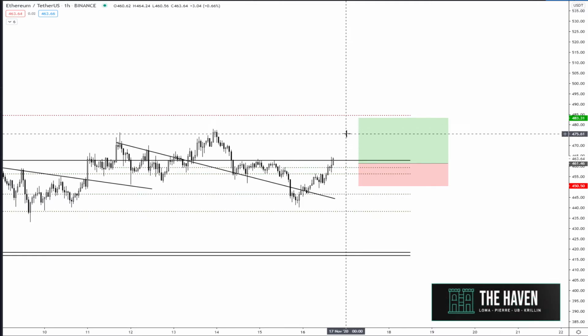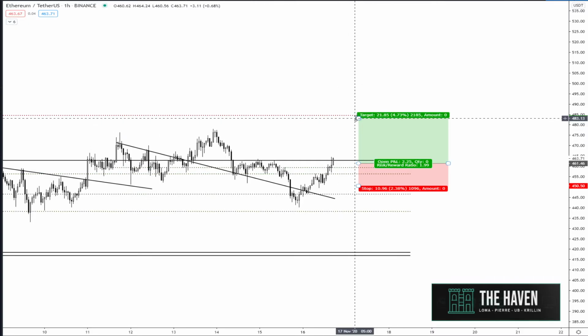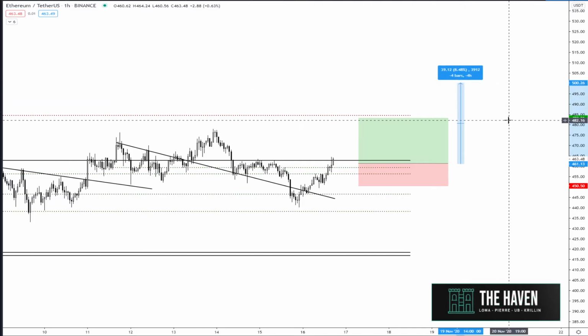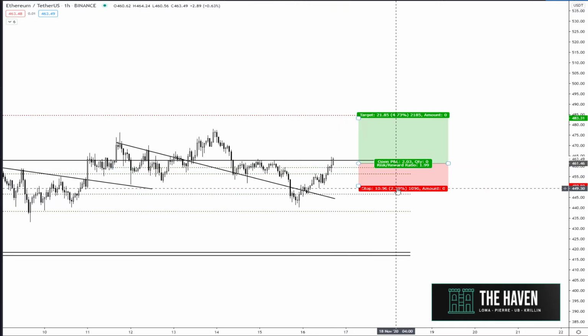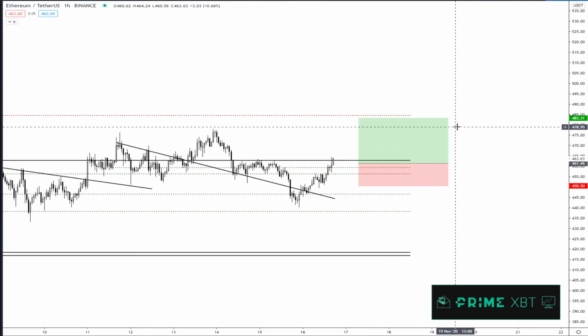The last thing I want to say is, sure, my ideal entry would have been 457, right? But my last take profit is $500. So if we're targeting an 8.5% move, or like a $40 move, will it really matter if I get filled $4 lower? What's that going to be, like a percent lower? No, a 0.8% to a percent lower? That doesn't matter at all.